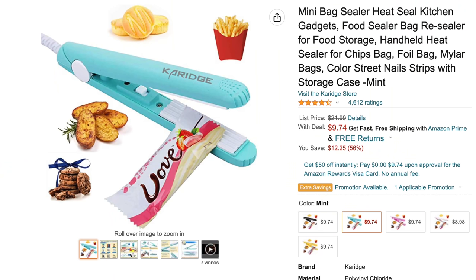Oh yeah, I saw someone on TikTok do that. They made those popsicles that are in the plastic sleeves, and then they just sealed them with a straightener. And it doesn't set a fire or anything? No, it burned a little bit, but then it just sealed.